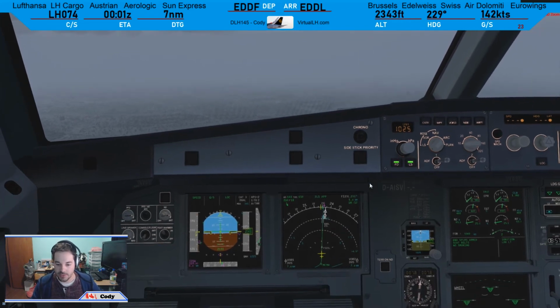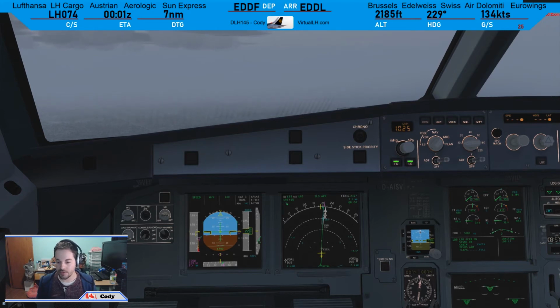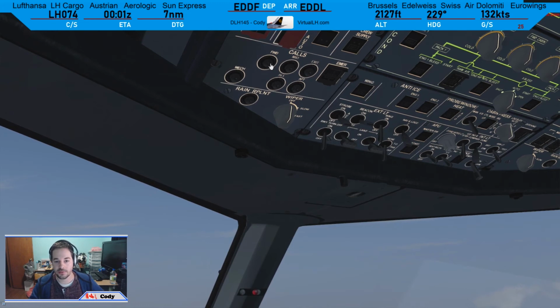Dump the rest of my flaps here in about 2 nautical miles. How about that? God, that was almost disastrous. Thankfully this airplane is really forgiving. Now I'm going to try and check the cabin, but he won't check.